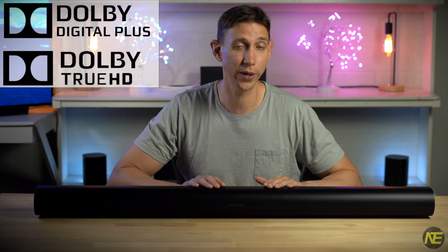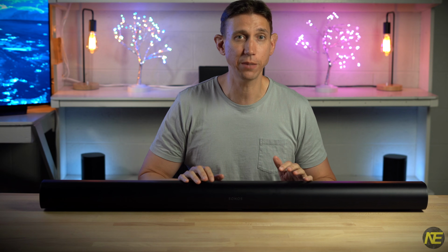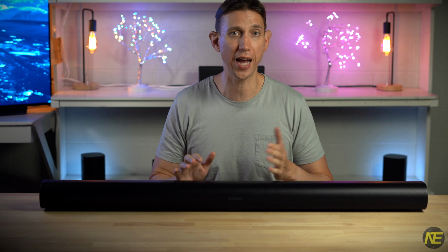The Playbar supports stereo and Dolby Digital. The latter format handled the 5.0 or 5.1 audio channel presentation. The upward firing speakers, as well as the upgraded internals and software on the Arc, enable support for Dolby Digital Plus and Dolby TrueHD, though DTS remains unsupported, unfortunately. Overall, this is exciting because both of these formats bring Dolby Atmos support.